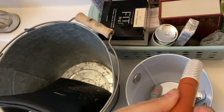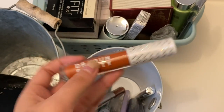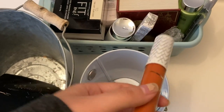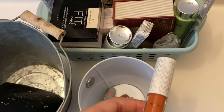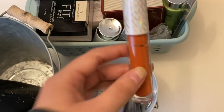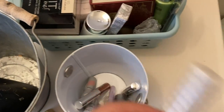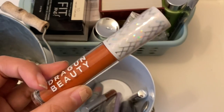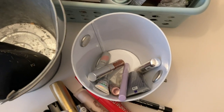Dragon Fire Perfecting Potion. Don't like it. I'm not one who really needs a lot of it. I know it's for under the eyes, for any dark spots. I don't have those, which I'm very lucky about. I don't find any use out of it. I should have known. I would only use it for orange eyeshadow looks. That's it.